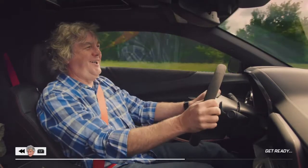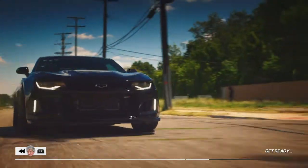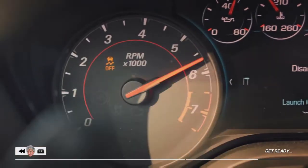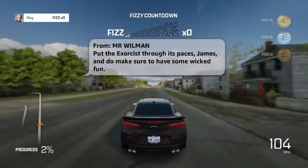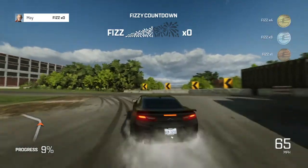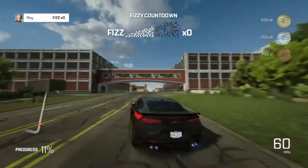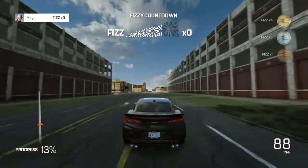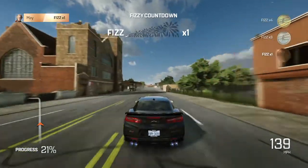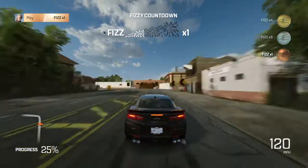Bloody hellfire. This car is tuned by Hennessy. They've taken a standard Camaro and they've given it 1,000 horsepower. They haven't touched anything else, only the engine. Wheels are standard, brakes are standard, suspension is standard, bumper is standard. It's all standard except the power. It's tremendous. Oh, let's go.